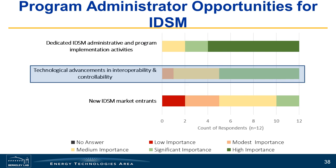Go to technological advancements in interoperability and controllability. Most respondents agreed that they needed to support the industry as well as internal efforts for advancing interoperability and controllability of IDSM measures in order to successfully expand these opportunities. Constraints on interoperability and controllability of automated solutions have created some barriers, but a lot of these program administrators have the power of the purse.